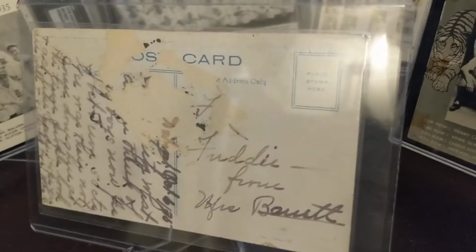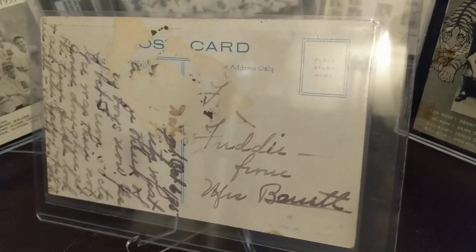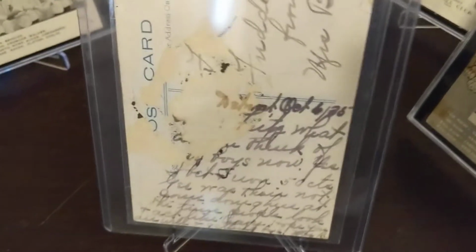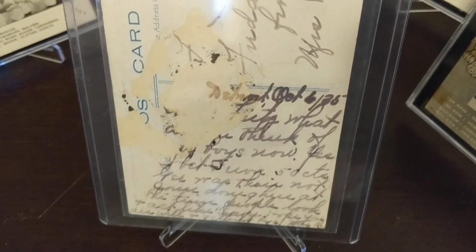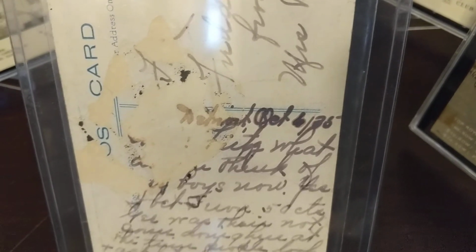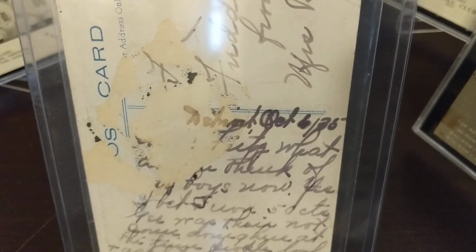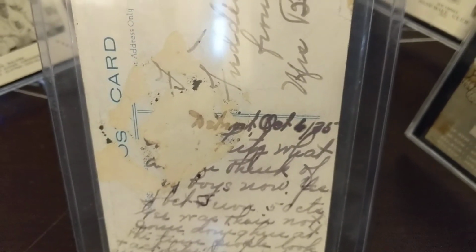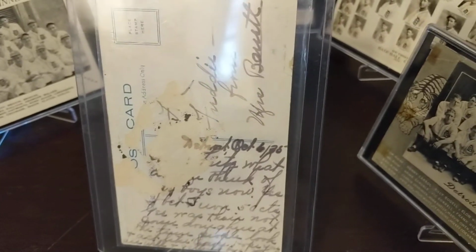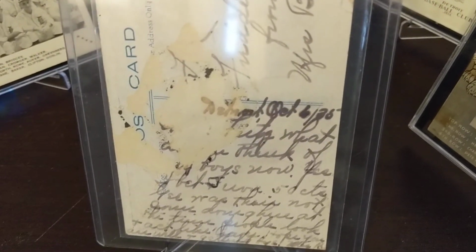The back is not used, so it's not actually postmarked through the mail, but it seems like this was a note or maybe even a gift given to someone named Freddie from Mrs. Barrett. And as you can see here, it's hard to make out exactly what's written because for one, there's some paper loss in the middle of the postcard, but two, the handwriting is tough. But what you can make out is that this was written on October 6, 1935, which was either on the day or right after Game 5 of the World Series in '35, which the Tigers won. Hank, though, famously was not in this World Series because he broke his wrist in Game 2 and could not play the rest of the series. They won anyway, but he really didn't participate much in the World Series.